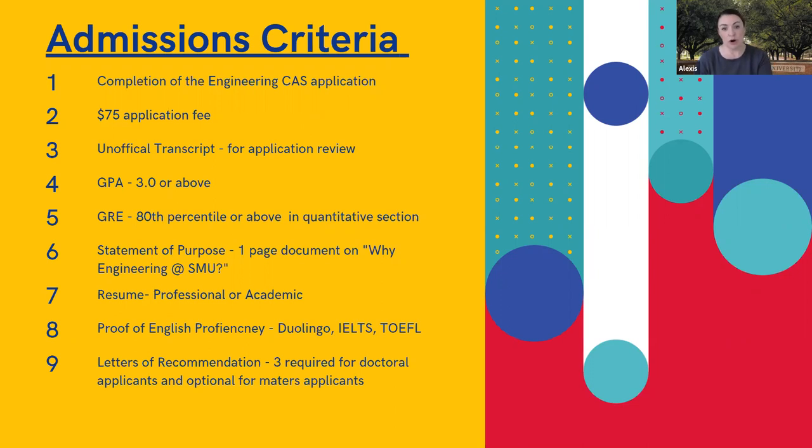Letters of recommendation are required for the doctoral applicants. For master's level students, they are not a requirement. However, if you feel like your application may not, you know, like your grade point average or your test scores, those numbers on that paper, if you feel like that doesn't necessarily showcase you in the best light that you're wanting, letters of recommendation and that statement of purpose are going to need to be strong to help round out that application.